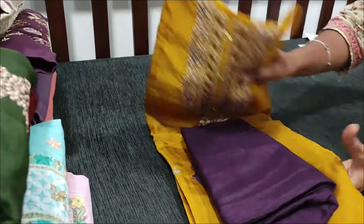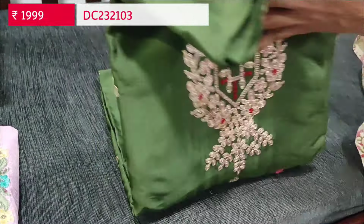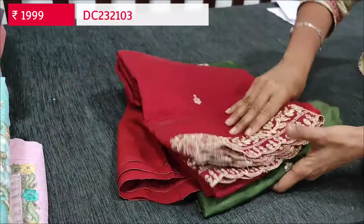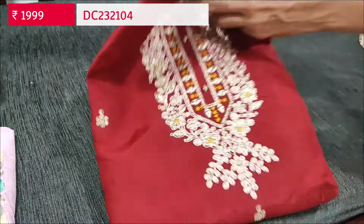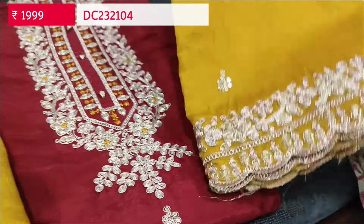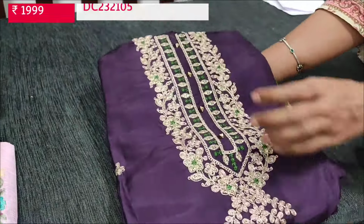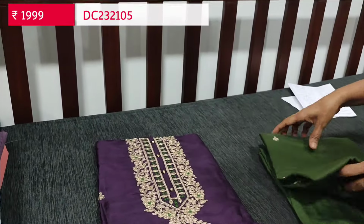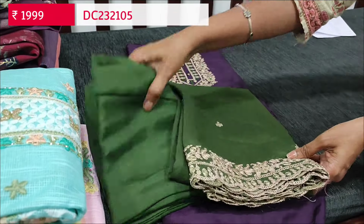we will see the colors in this. Second combination is green with reddish maroon. Beautiful color chart. And the third combination is dark maroon with fenugreek yellow. And the fourth color, it's dark purple with green combination. Super soft and silky, shiny material. So totally four different combinations are available in this design.